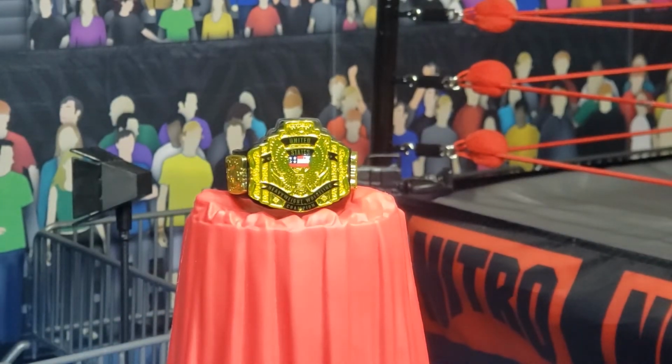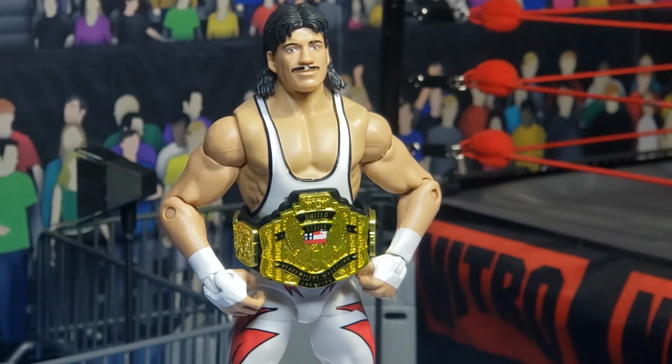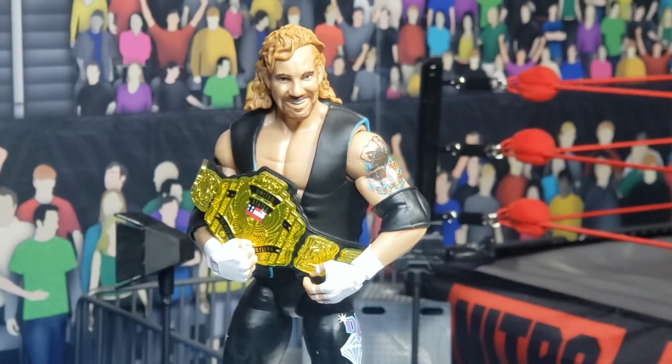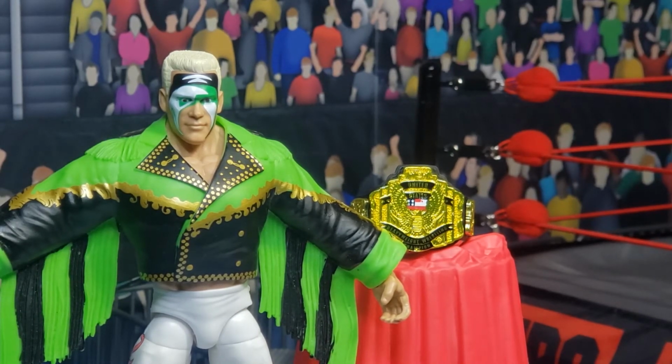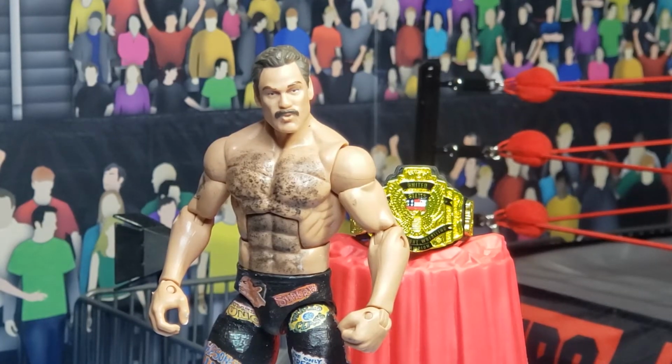Early to mid-90s. Here is one of the greats to have held the United States Championship, the late great Eddie Guerrero. A man that really put himself on the map as the United States Champion in WCW, none other than Diamond Dallas Page. Here is a former United States Champion that is famous for doing this and doing that, and also being as big as a bull and great as a cat. The man is called Sting. And here is a competitor who famously clashed with Sting over that United States Championship, Ravishing Rick Rude.